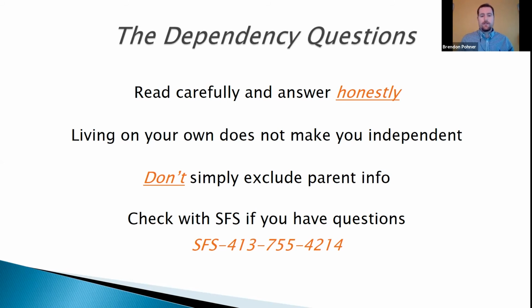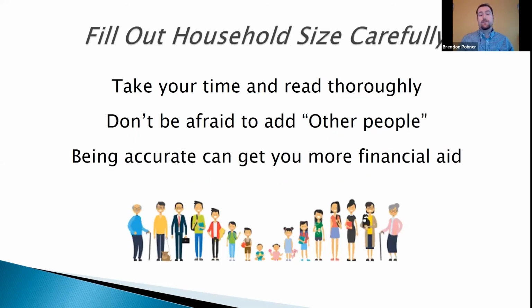Okay, so next we have household size. So you get to the section that's about your household size. Now make sure you fill this out carefully because it can be a little confusing. This is a place where I see people make a lot of mistakes and maybe miss out on getting themselves a little bit of extra money that can help them out. So take your time. There's like 4 questions, I believe, in this section. Take your time, read them carefully, make sure you answer them exactly as they're worded, okay?